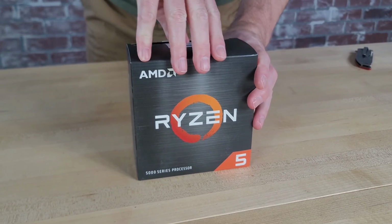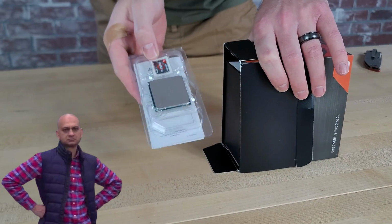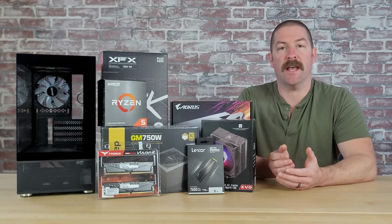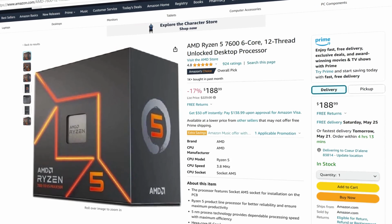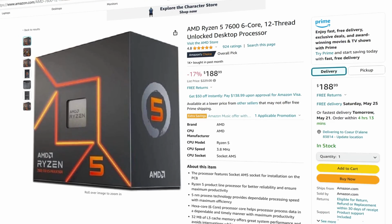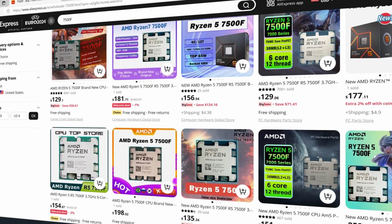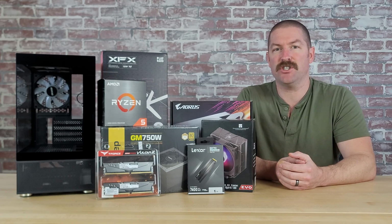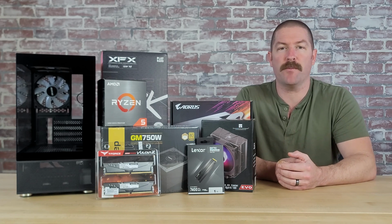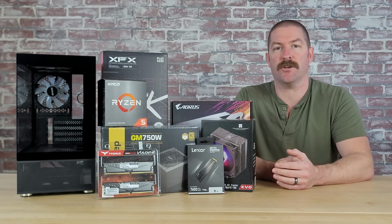Now I know what you're thinking. Brent, a Ryzen 5 5600X? It's 2024, get an AM5 CPU. Yes, that's true. I could have gotten an AM5 CPU like the Ryzen 5 7600, or if I was feeling adventurous, I could have purchased a Ryzen 5 7500F from China on AliExpress. However, the extra cost that it would have taken to get a decent B650 chipset motherboard and DDR5 memory to pair with an AM5 CPU ultimately swayed me to the 5600X.